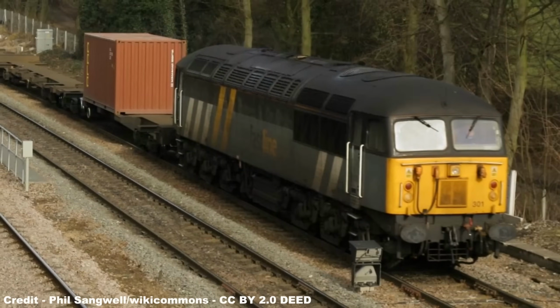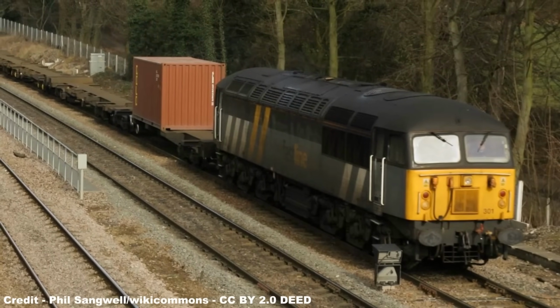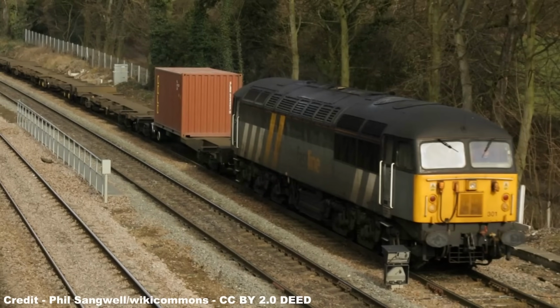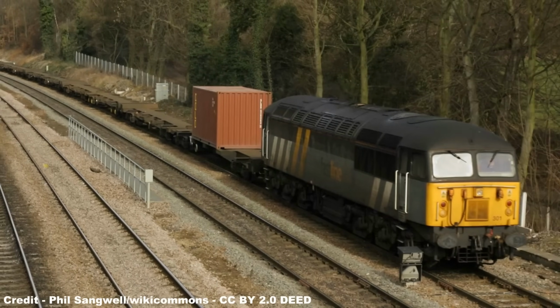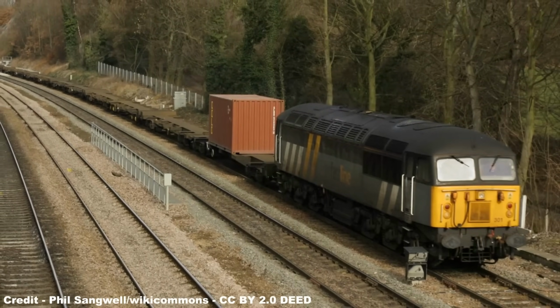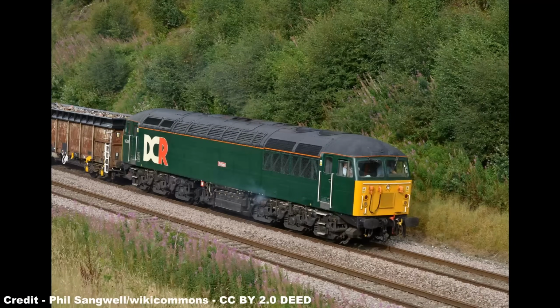Fastline would mechanically upgrade their Class 56s, numbers 56045 and 56124, with the modified units being renumbered to 56301 and 302, later joined by 56125, which became 56303 after being sold to Revel, while DC Rail, a small spot hire company, bought another 2 units, and Europhoenix would obtain 2 additional locomotives.